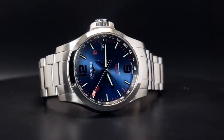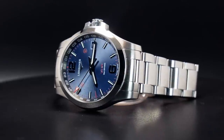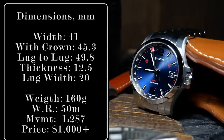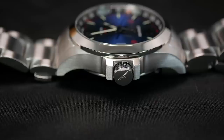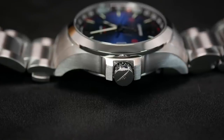Now, the Conquest line as a whole comes in a variety of sizes, but when you're talking specifically about the VHP GMT, you only have a choice between 41 or 43. And I, of course, went with a smaller 41. Although it is important to note that with this jumbo sized crown and these rather blocky crown guards, that does jump out all the way to 45.3.